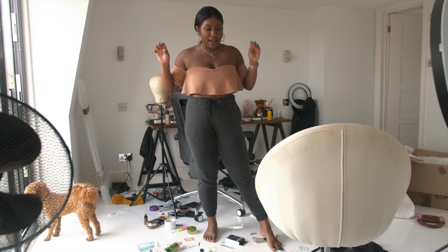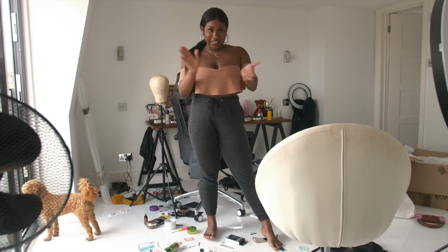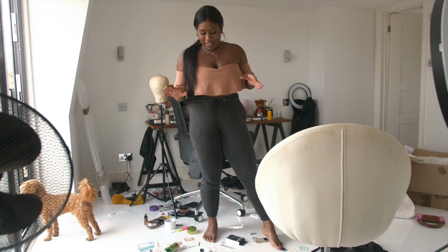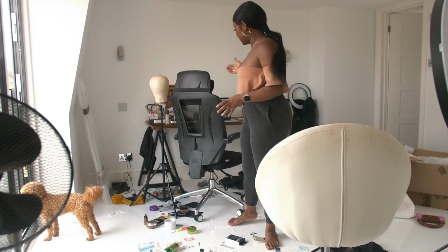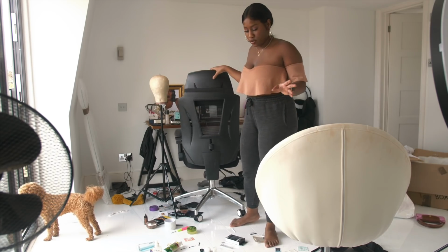Let's start cleaning this mess up. So I've tied my hair up because we're about to get serious up in here. I need to concentrate to start clearing all this mess. First thing I'm gonna do is get rid of all the chairs and all the electronics.